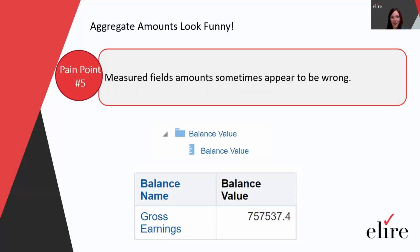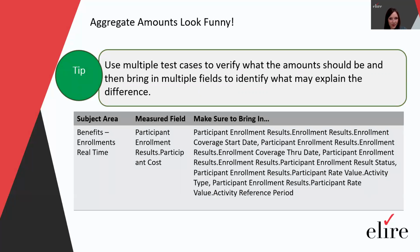It might be kind of upsetting when you see an amount that doesn't look right, and you've got to do some digging to figure out what's going on. So one of our biggest recommendations here is to use multiple test cases to verify what the amount should be, and then bring in multiple fields to identify what may explain the difference.